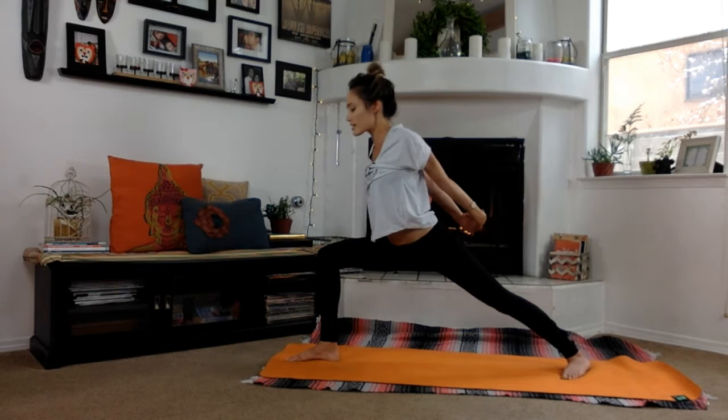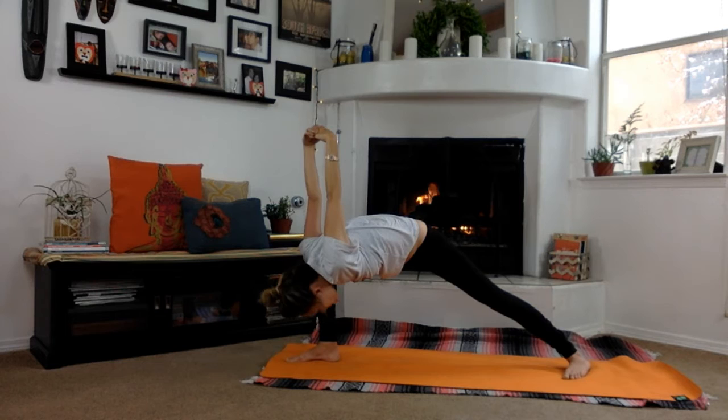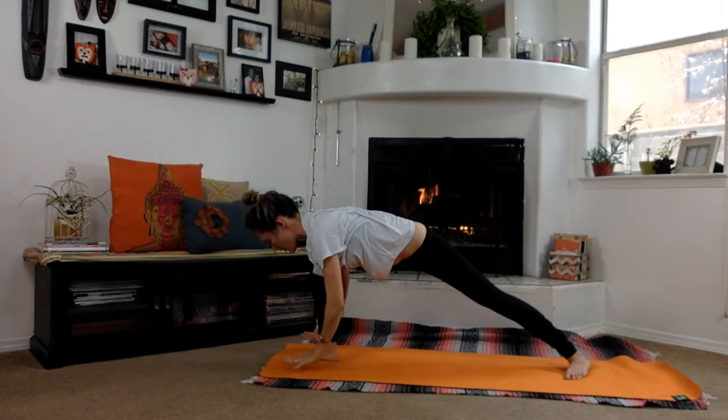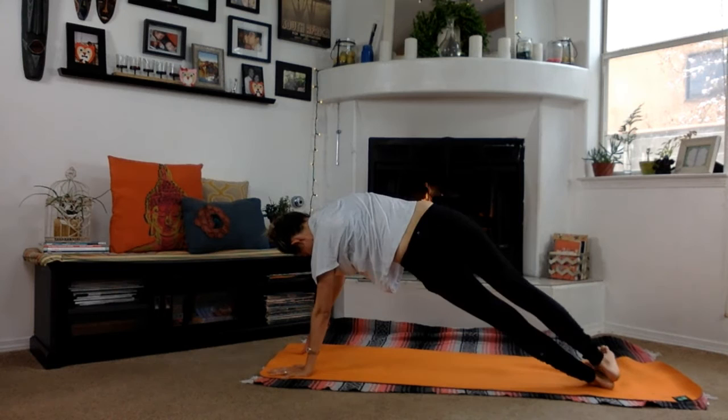On that last exhale, fold into humble warrior. Pushing through the inner edge of the front foot, outer edge of the back foot. Release the chin in towards the chest. Exhale, release the hands down either side of the front foot. Come onto the outer edge of your left foot. Walk the left hand forward a bit so that the wrist crease is just in front of your left shoulder. Spread the fingers wide. And then step the right foot back on top of the left.